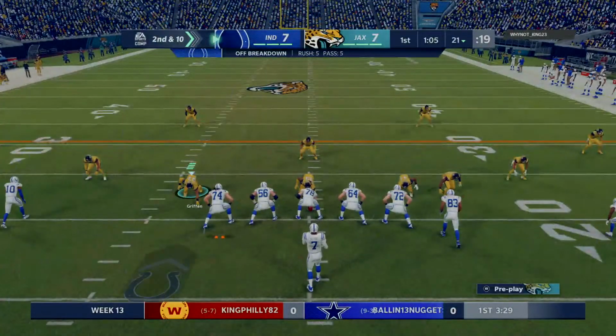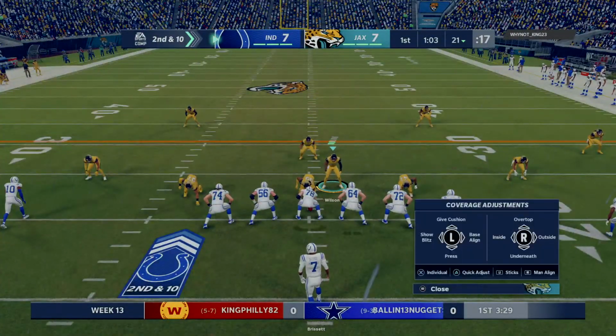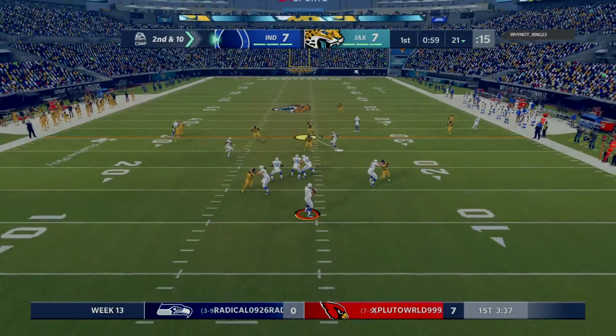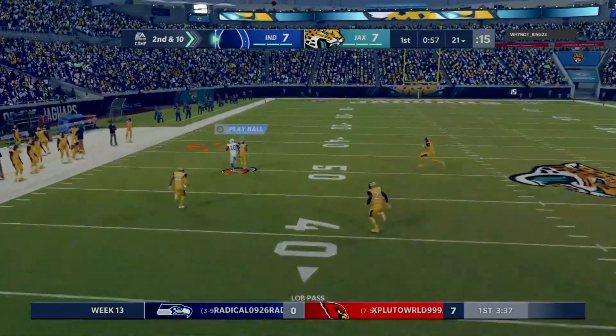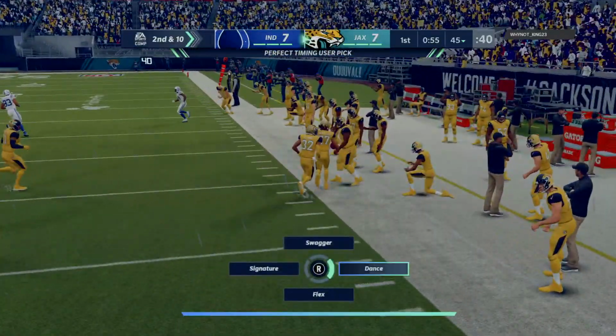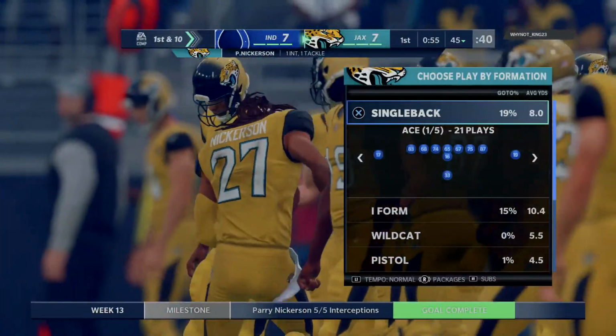Officially nothing on that last run. They'll try again, 2nd and 10. Out of the gun, Brissett. He's going up top for Taylor. But when this ball's tipped and intercepted. Picked off near the 42.